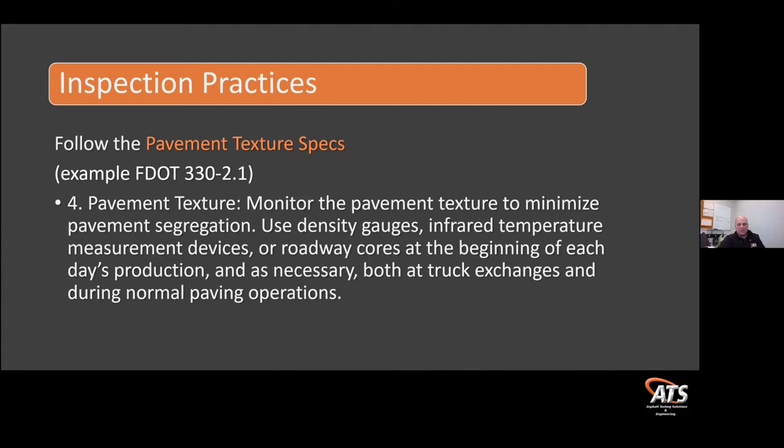I don't know if the state you're in has a segregation spec, but this is a very good spec, and it tells us what to do: use density gauges, infrared temperature measurement devices, or even roller coverage to see if we're getting density. The problem with segregation is we have a tendency to not get density, especially in the coarse part of the segregation. So we want to do that at truck exchanges and during normal paving operations. It's an ongoing thing. We want to continually inspect these areas to see if we're getting segregation.